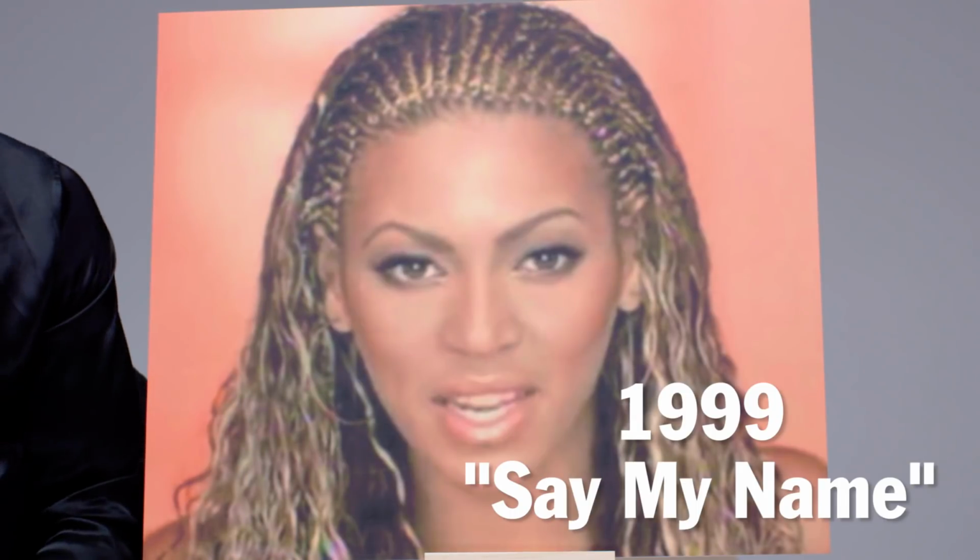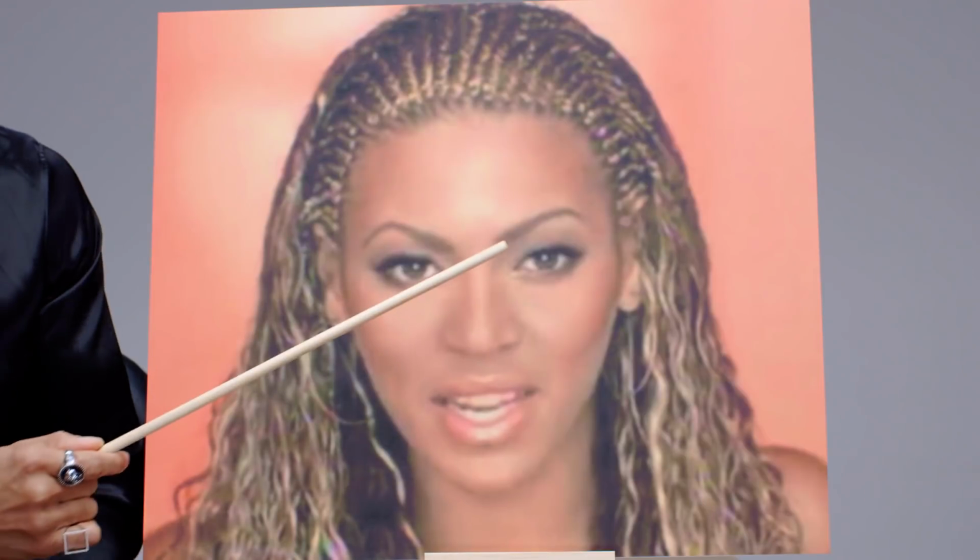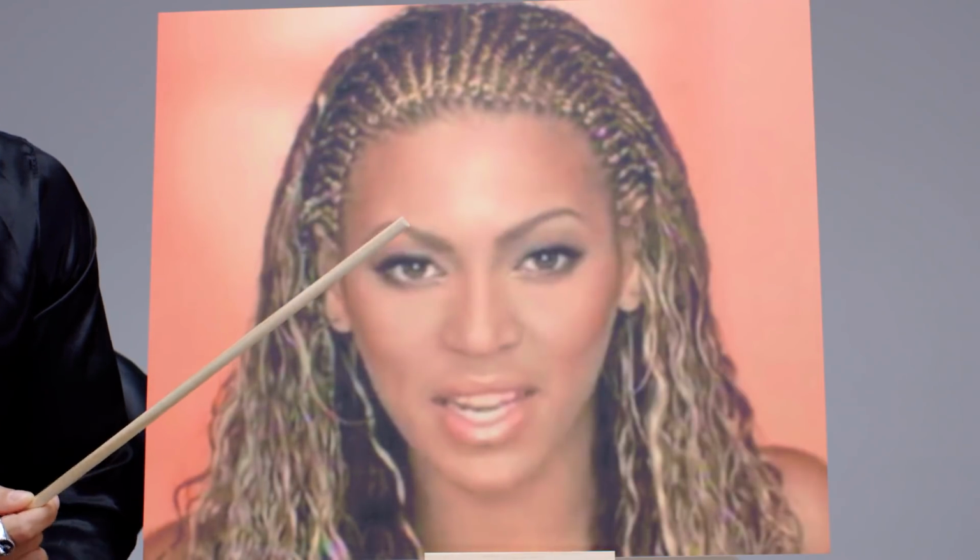Say My Name, Destiny's Child. So this happens to be just glowing skin and a really luminous lip. There's a little intensity in the eyes, but nothing is overpowering. It's 90s minimal. If you're looking at this eyebrow, it has tons of arch, and there's a lot of space between the lash line and the brow bone. What that does is open up the space of the eye. If you look at Linda Evangelista, she's a really great brow reference for the 90s.